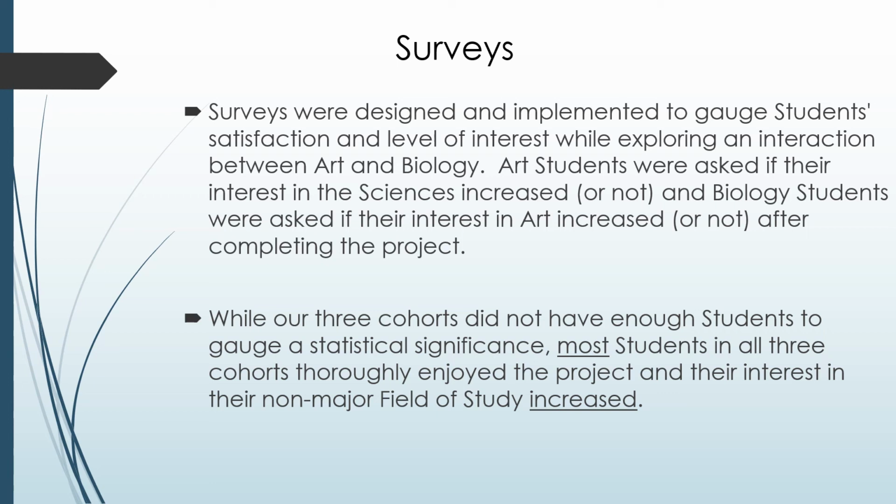And then we designed surveys which were implemented to gauge the student satisfaction with the project, and their interest in the opposite field. If they were art students, did they enjoy the biological side? If they were biology students, did they enjoy doing something with bacteria that they might be working with anyway, but in a creative way?